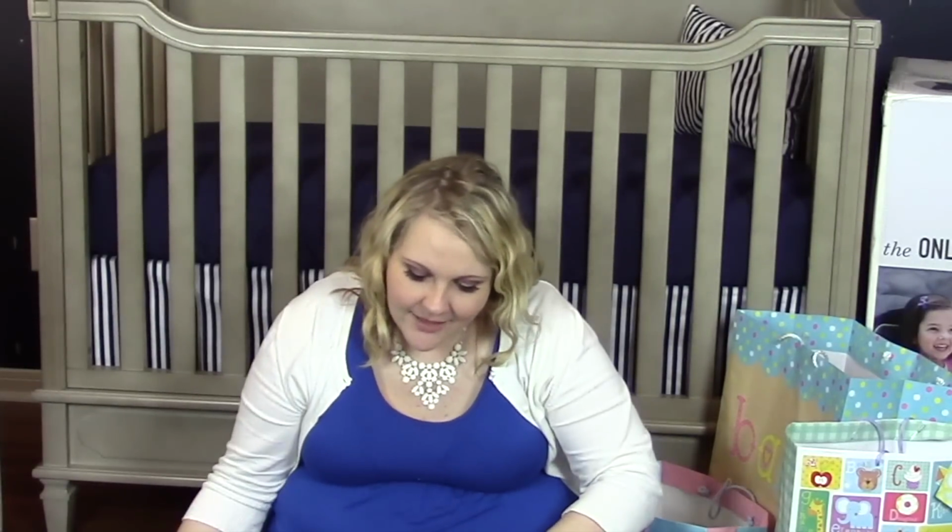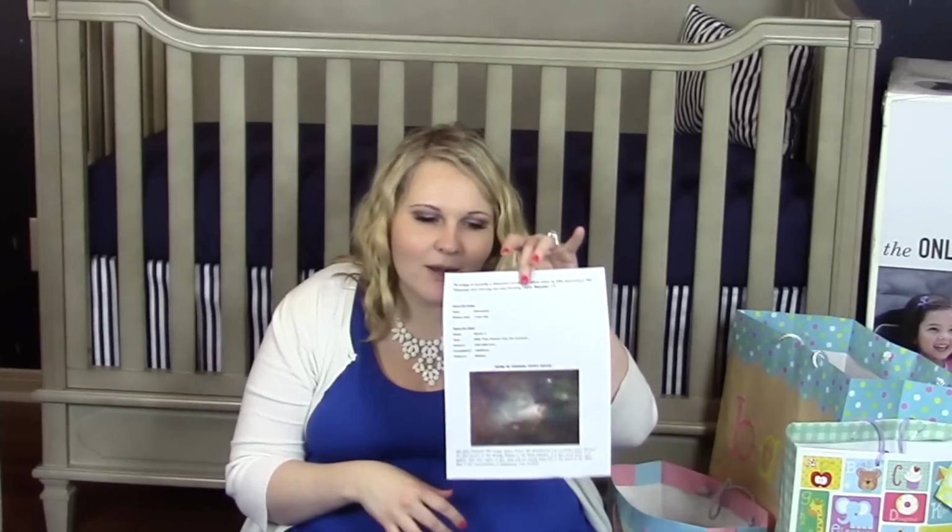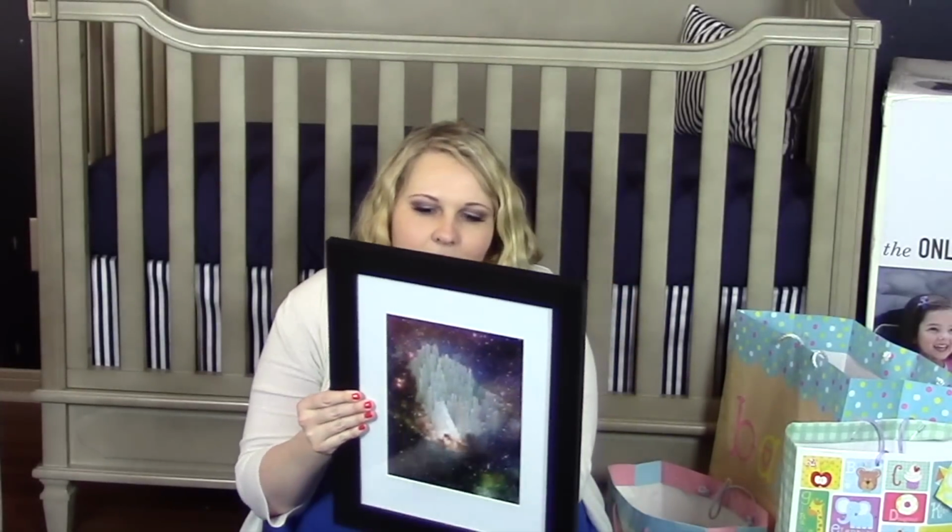And yeah, I really like that they included information about it, because I can stick it on the back, and when we're teaching him about space and he asks about the picture, we can tell him about it.